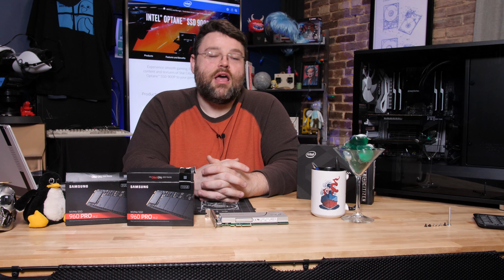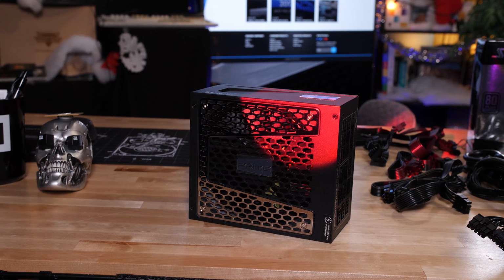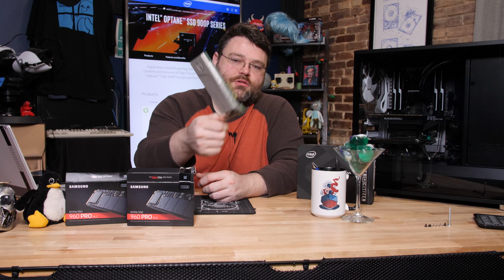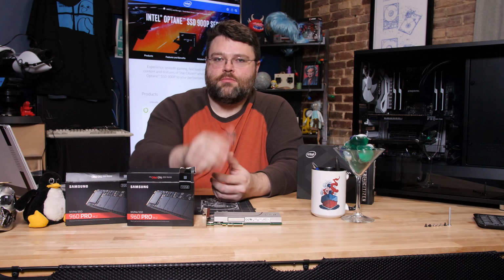24/7 stable. I love this system. This system is so much fun. It's also got a Seasonic 1000 watt power supply, so it's extreme maximum overkill. At the moment, it also has that Samsung 1TB M.2 in it, as well as, sometimes I pop in the 1.2TB Intel 750 just for testing. So I really like this system. It's a lot of fun.